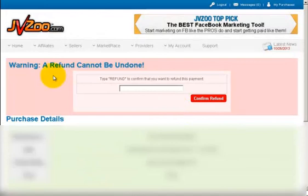Now it pulls up another screen that says warning, a refund cannot be undone. What that means is once you've processed a refund, you can't change your mind and go back and charge them again. Once you process a refund, it's over with. They get their money back. JVZoo disables their access to the download link. So once you do a refund, that's it. Okay, so to process the refund, you have to type the word refund into this box. So we'll do that.